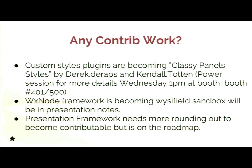So a number of contrib modules have come out of this. These are the ones that probably are worth the most attention. We discussed these modules during the presentation. Custom or classy panel styles, that was one we developed that allowed you to change the way the layout worked within the pre-existing layouts. There's actually going to be a power session on this a little bit later. Derek Durabs and Kendall Totten are delivering it together. It'll be at the Mediacurrent booth.